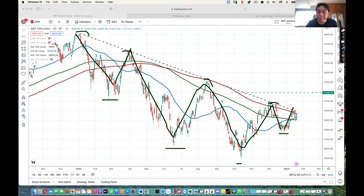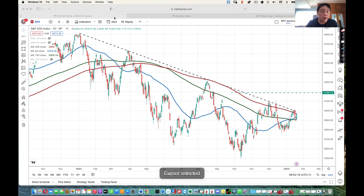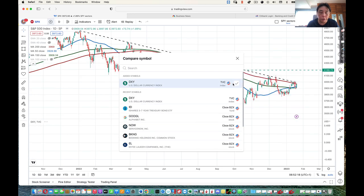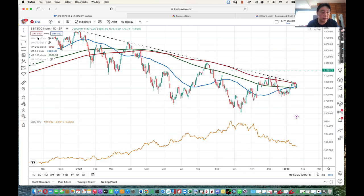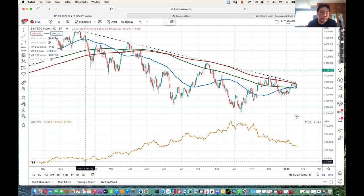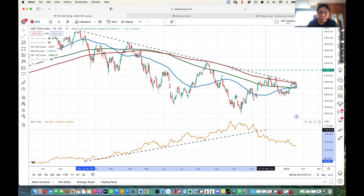Now on top of that, let me show you, let's put in the US dollar index, which is basically the US dollar strength, right? Let's put this into a new pane. And you can notice the difference in the US dollar index and why this is different. Let me just draw a trend line over here.